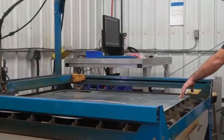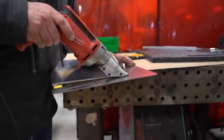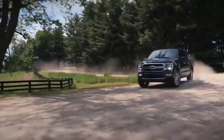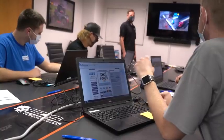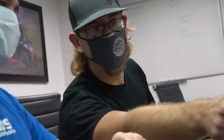BDS as a whole has been in business for 25 years. We've got a ton of professionals that are really into customizing vehicles. On this project, we knew we wanted to work with the new F-150. We knew we wanted to work with a hybrid because that's something new, something cool, and something different. The objective with this build wasn't to go over the top. We really wanted to key in on what people use their truck for.